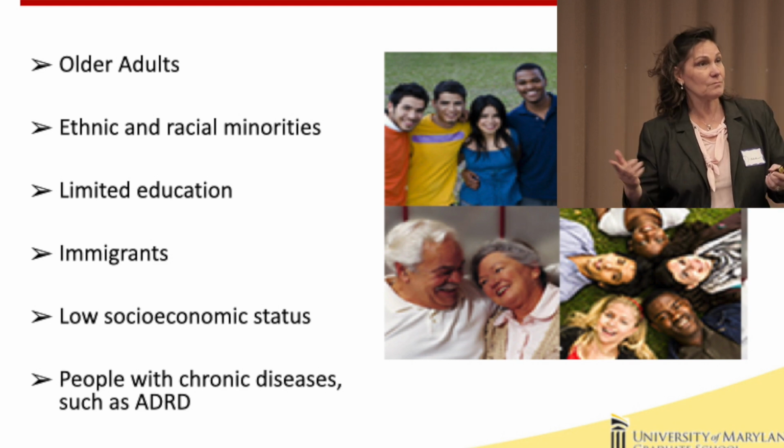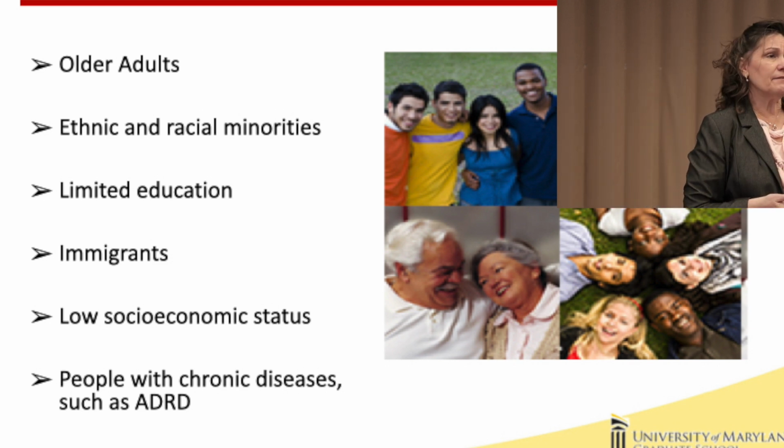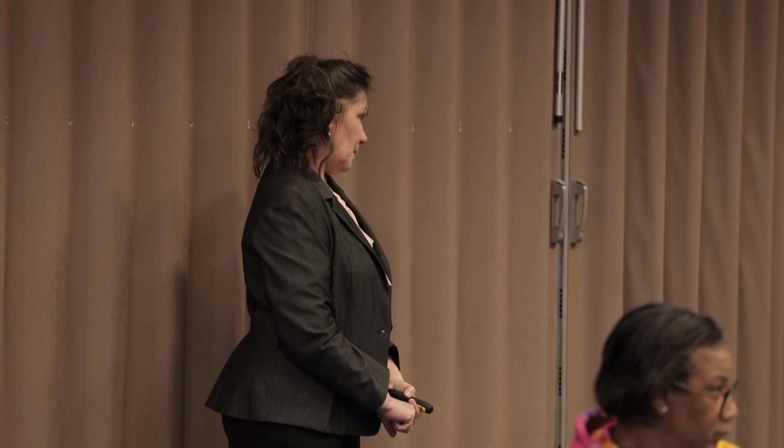Low socioeconomic status, as well as individuals who are living with chronic diseases like Alzheimer's disease or a related dementia. Yeah. And I work at the Department of Social Services, so our clients are multiple. They're older adults with limited education, low socioeconomic status, and chronic diseases, so they have them all. Yeah. Triple, oftentimes quadruple boxes they're checking.